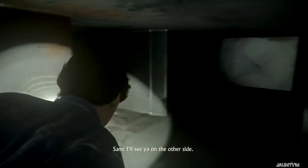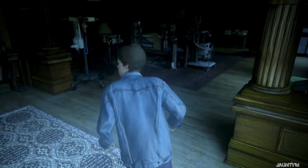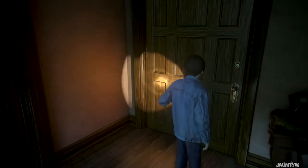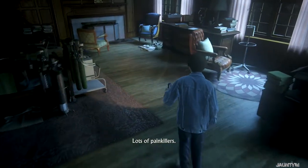See you on the other side. Okay. It's a good thing I'm not claustrophobic. Okay, I'm in. Can you get the door open? It's locked from this side, too. And look around, is there a key nearby? Codeine. Lots of painkillers.